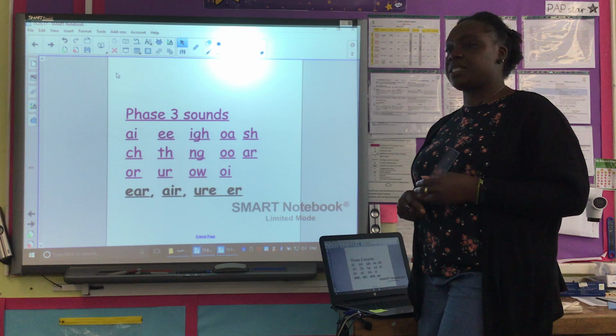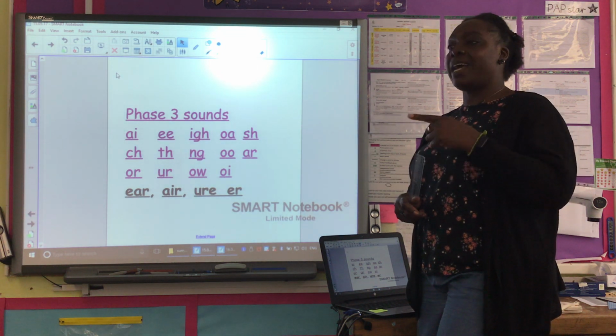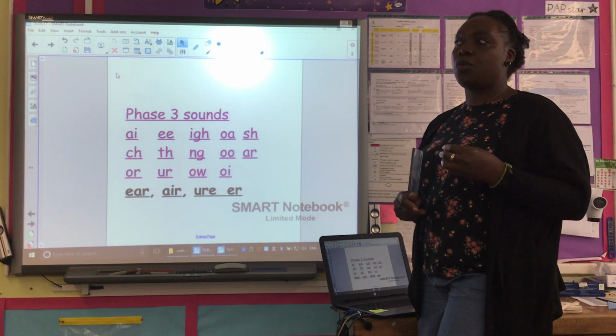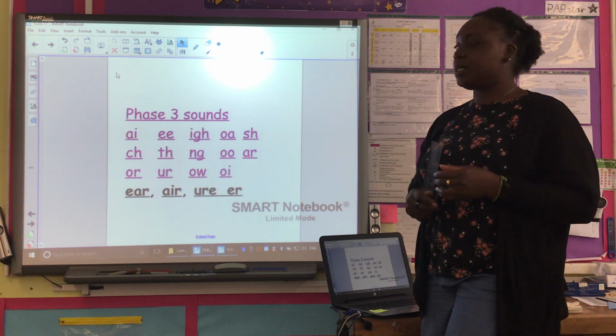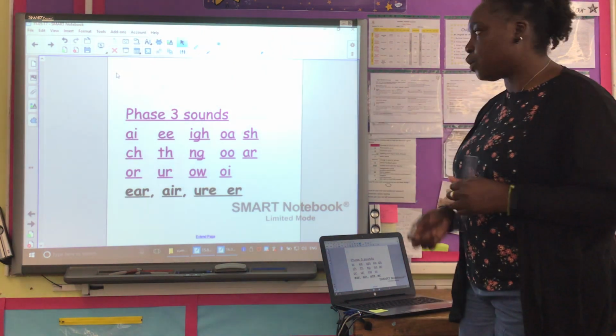So with your child, you might say, write I. Okay? Write A. Write E. Write ow. Write ear. So this is the bit where you need to work on their writing. They can read it, now focus on the writing of these.